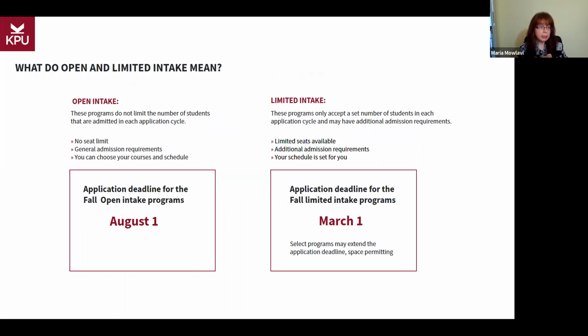Another difference between the open intake and limited intake programs is that the open intake programs take place during our 3 semesters. Starting September to December is our fall semester. January to April is our spring semester, and summer is May to August. As you know, we don't believe in winter, so we just have those 3.